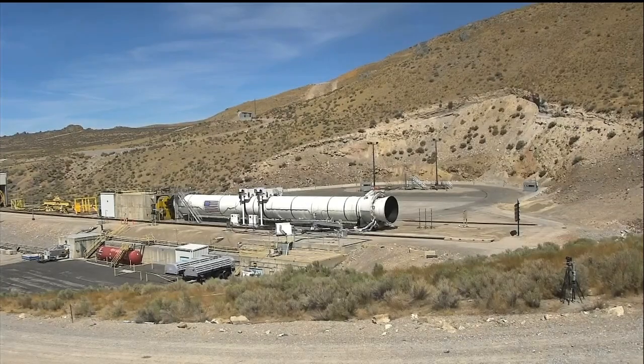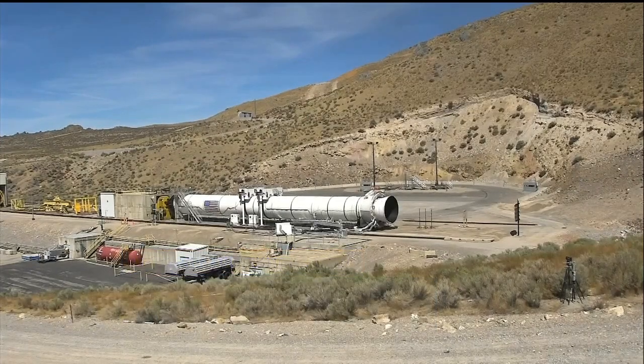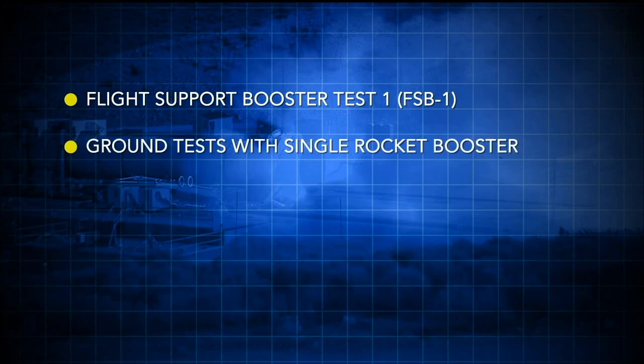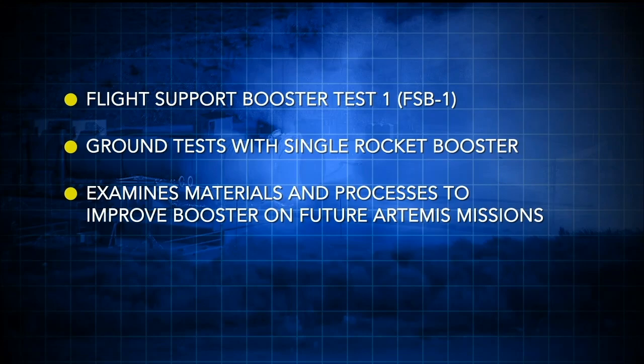Now we are looking live at a view of the Northrop Grumman Promontory facility in Utah, where our booster will be tested today. And as you can see, the booster is anchored in the stand horizontally since it's not being launched. Today's test is called the Flight Support Booster Test 1, or FSB-1, and it is a ground test conducted with one booster. It's the first test that will examine materials and processes that may be needed to improve the booster on future Artemis missions. The booster being tested today will fire for a little over 2 minutes and produce around 3.6 million pounds of thrust, just like the booster will do during launch.